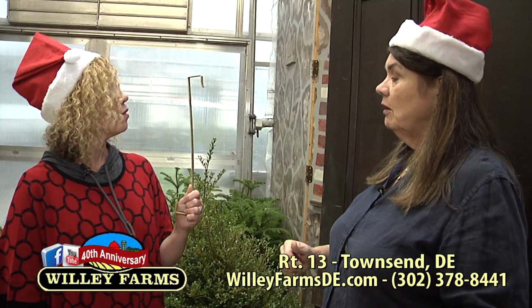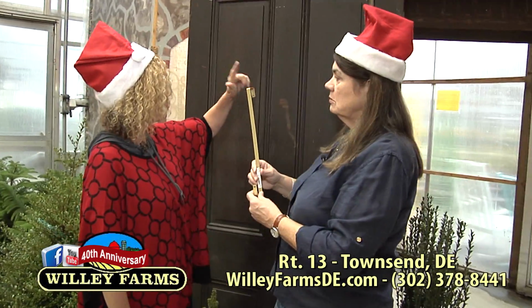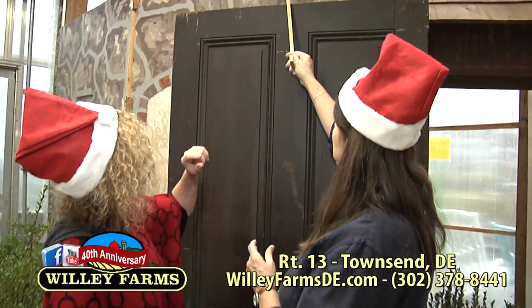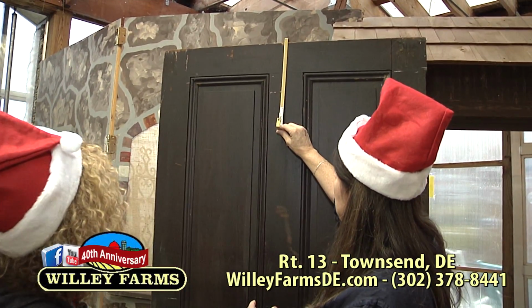What do we do first? Oh, we've got a hanger. This is a beautiful, big door back here, and I don't want to put a nail in it. No. We're going to put an over-the-door wreath hanger in there. And it just goes right over the frame. Yeah. Okay. Center it a little bit. There you go.